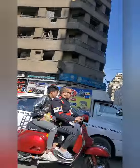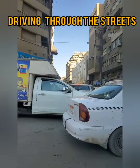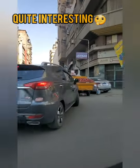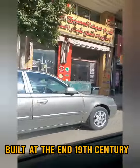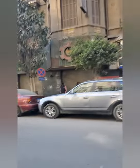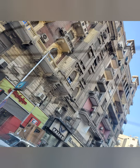To the old Cairo wall, and we'll tell you all more about that soon. So here we go. This is the old Cairo, what do you say? No, this is not old Cairo. It is a part of what we can call modern Cairo, but not modern Cairo as you imagine. When modern Cairo started, it was in this area, by the end of the 19th century, by Khedive Ismail. Even you find some buildings here still keep their old style.